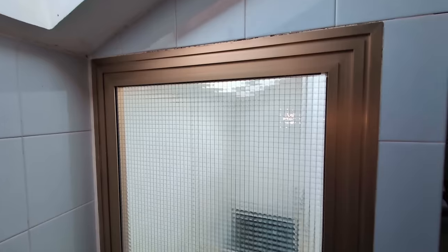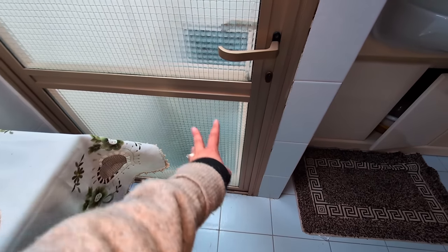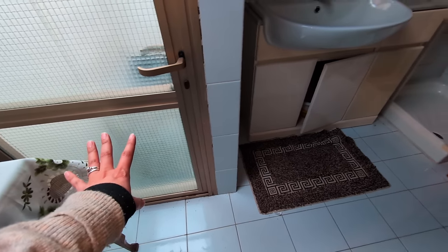Pozzo luce, okay. It seems like in this area they're very common. So pretty much a window that you have there. See, it's just like a skylight that gives light to a very large area. Pretty much pozzo luce, that's what it means. But we're saying that it's a bit strange that they put a door here, because if you open there, bloop.